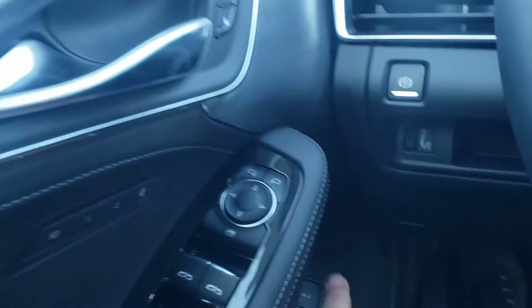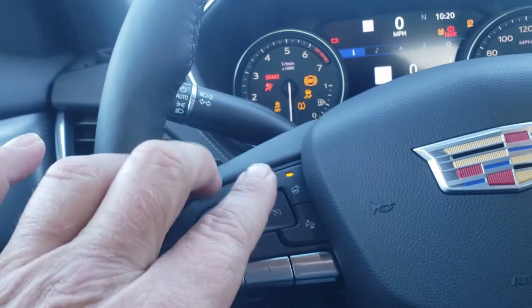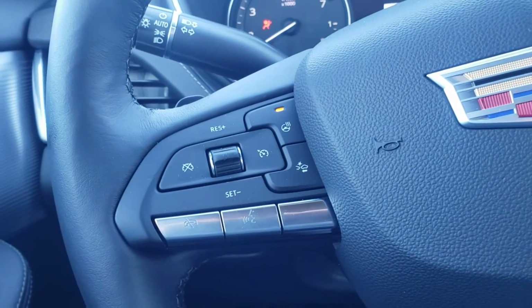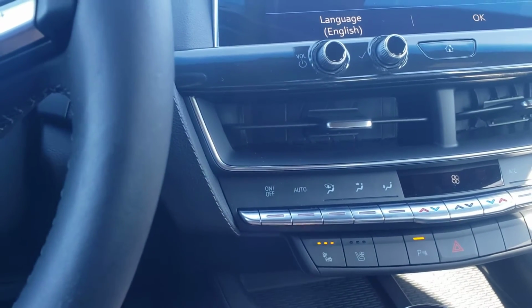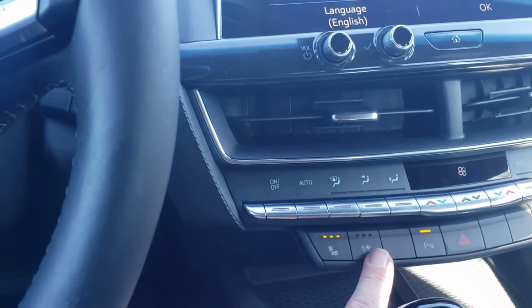Another trunk release right here. You have heated steering wheel, which I love. You guys got to take advantage of this stuff. Heated steering wheel is wonderful. Heat your steering wheel. Heated seats, you just push that once and it goes to 3, and then you can back it off. This is your cooled seats, which those are pretty nice too.